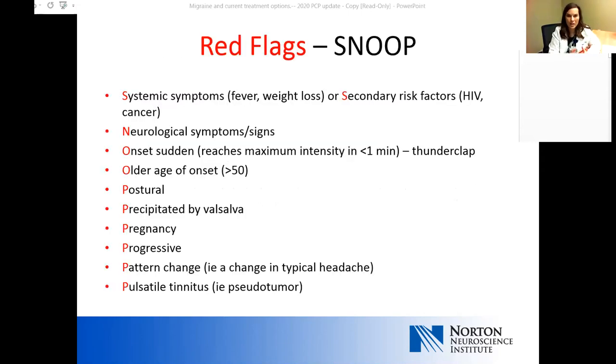So if you're like me, I was always concerned, and still somewhat a little nervous, about what am I missing? What's something bad? Because in primary care, you're seeing them when they have the first couple of headaches and they're coming in really nervous. So what are you looking for? The red flags of headache are SNOOP. It's a nice little acronym. So systemic symptoms: they have fever, weight loss, urinary tract infection type stuff.